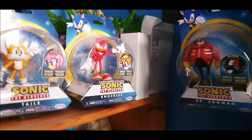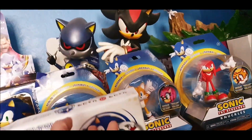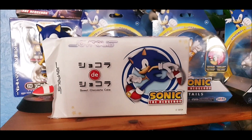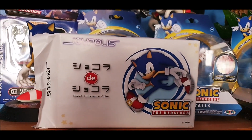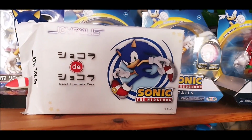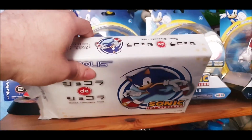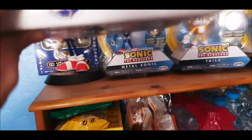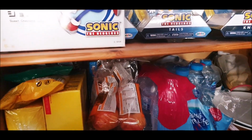And of course we have Dr. Eggman. There's a piece over here I might as well get out since I'm going through my entire collection. Ooh, got this from a friend. It's an empty box though, unfortunately, since I ate them. This is the Sweet Chocolate Cake Sonic the Hedgehog cake from Joypolis Tokyo. This was a rather unique flavour to me. It's quite different. But yeah, I got this from Joypolis and it was a fantastic piece, so I've kept the box for collection purposes.